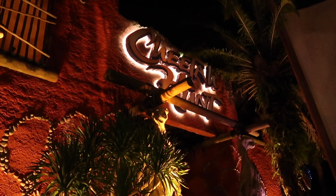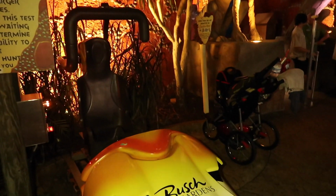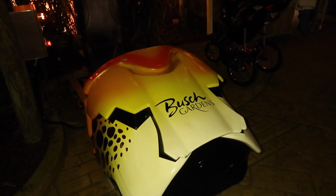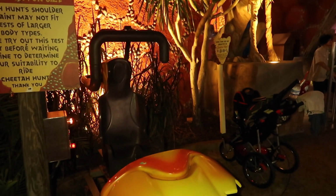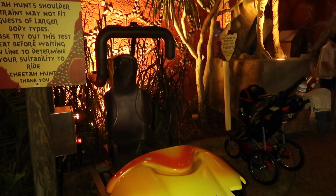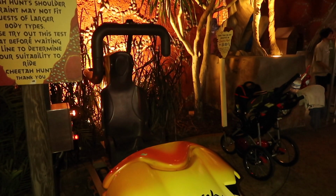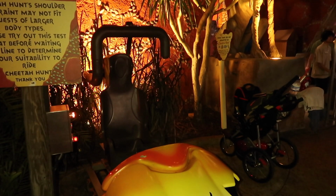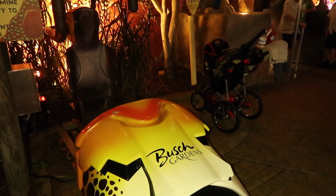Over here by the main entrance for Cheetah Hunt, they actually have a test seat that guests can sit in and make sure that they are able to ride, or at least see if they're able to ride. All they have to do is pull down on the restraint. There is a control panel next to the seat that will display a light. If it lights up green, that means that the rider is able to ride the attraction, given that they fit in the attraction. Of course, there are many other factors that will determine whether you are able to ride or whether you should ride.